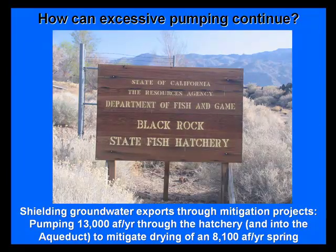Another example is the use of mitigation projects to shield exports. When Los Angeles increased its pumping in 1970 to help fill the enlarged capacity of its aqueduct, it dried up Black Rock Spring. Water from the spring, about 8,100 acre-feet a year, formerly flowed through Black Rock Fish Hatchery, then directly into the aqueduct. To mitigate the drying of the spring, between 12 and 13,000 acre-feet of water a year are pumped through the hatchery.